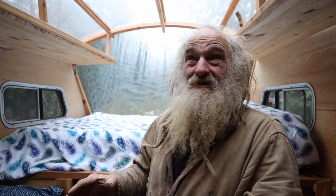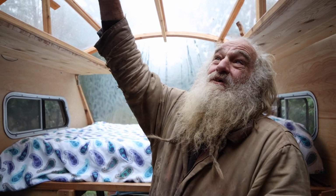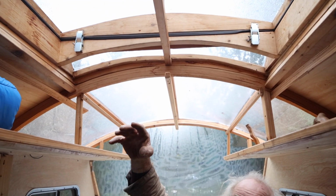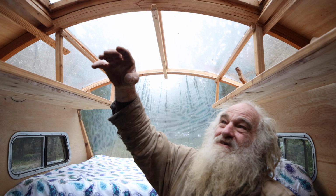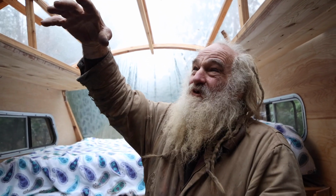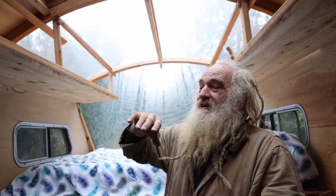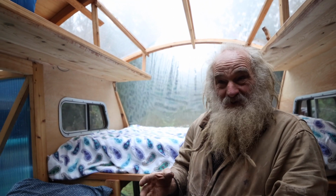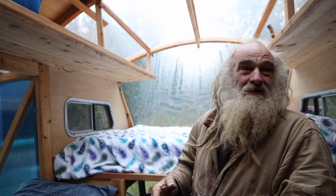In the winter, you close it up. It's tight. It's insulated. The roof has two layers of plywood and two layers of insulation, and then the solar panels are on top of that. The walls have been re-insulated, adding an extra inch of insulation into the walls.